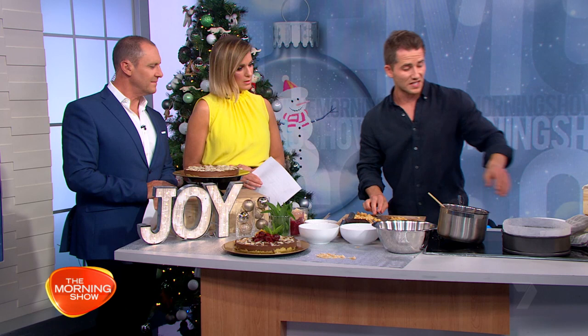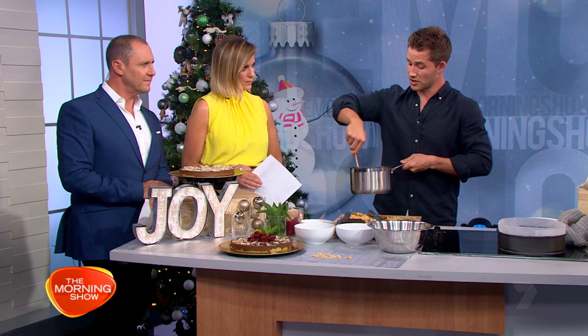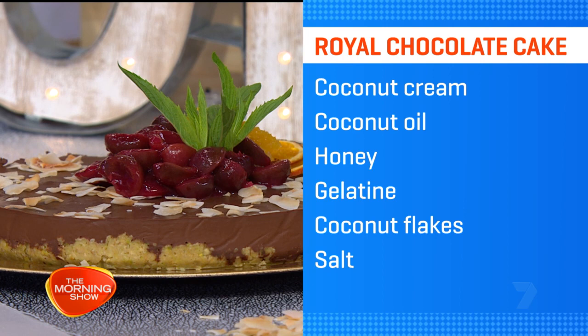So what's going to set the mousse is actually a little bit of gelatin. If you didn't want to use gelatin, if you're a vegetarian or vegan, you can actually use agar-agar, which is like a seaweed derivative, and it sets as opposed to... Agar-agar. So good they named it twice.